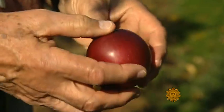Still, to Lee Calhoun, it all comes back to the apple of his eye. To find an apple that I thought was extinct, to find it and then to grow it and taste it for the first time. Right.